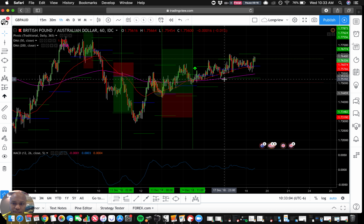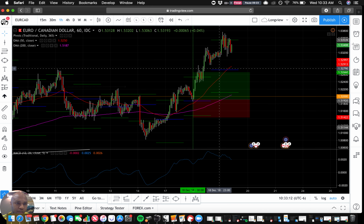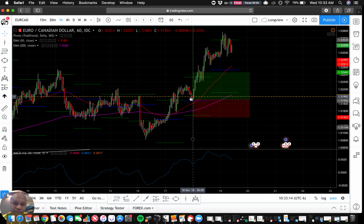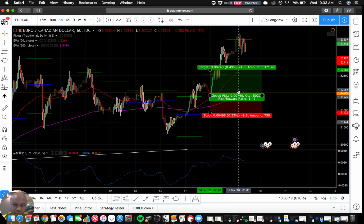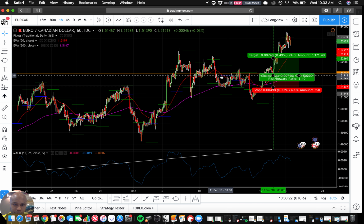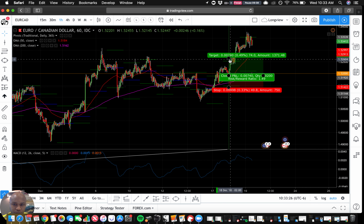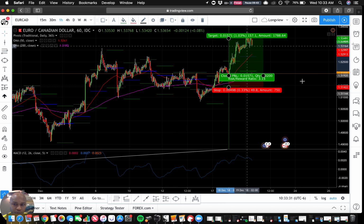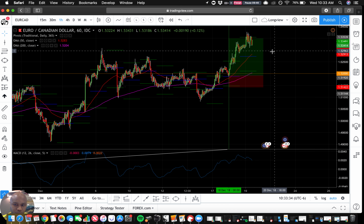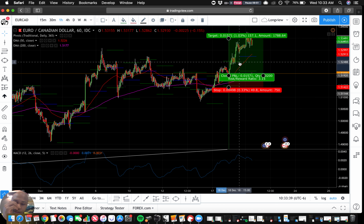GBP AUD kind of creeping upwards, but no real entry here yet that I'm seeing. Euro CAD, beautiful entry yesterday that I drew in, and that's a big trade. That's a pretty big trade because, like I said, you can put an alert here, and then you ride this up, and now we're at 3%. This is a 3-to-1. So what I like to do is what they call in Infinite Prosperity rolling your trade.